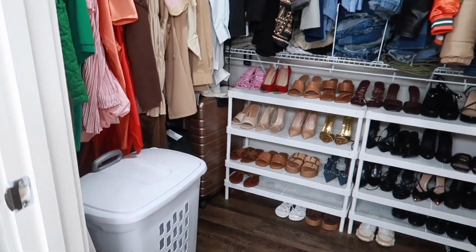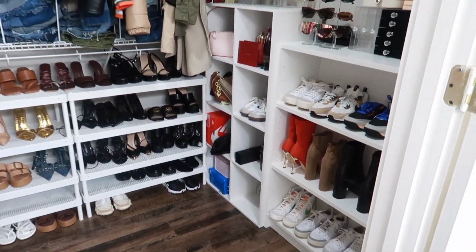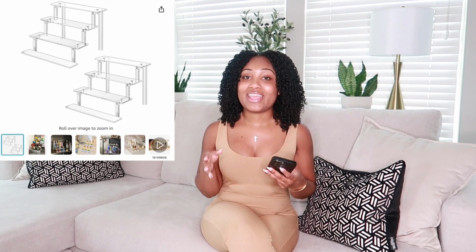Now again, because this closet was not a true built-in custom shelf closet, I decided to go in and put additional shelving. So I just have a regular cube shelf and a regular bookshelf that I got from Target, and I decided to put my fragrance stand and my jewelry box on top of that. So again, utilizing every space that I can in the closet.